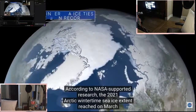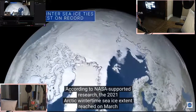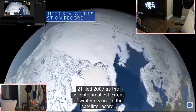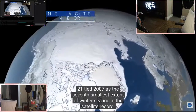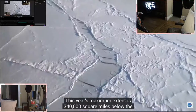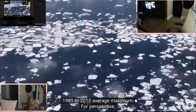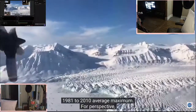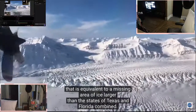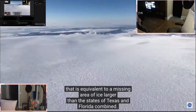According to NASA-supported research, the 2021 Arctic wintertime sea ice extent reached on March 21st tied 2007 as the 7th smallest extent of winter sea ice in the satellite record. This year's maximum extent is 340,000 square miles below the 1981 to 2010 average maximum. For perspective, that is equivalent to a missing area of ice larger than the states of Texas and Florida combined.